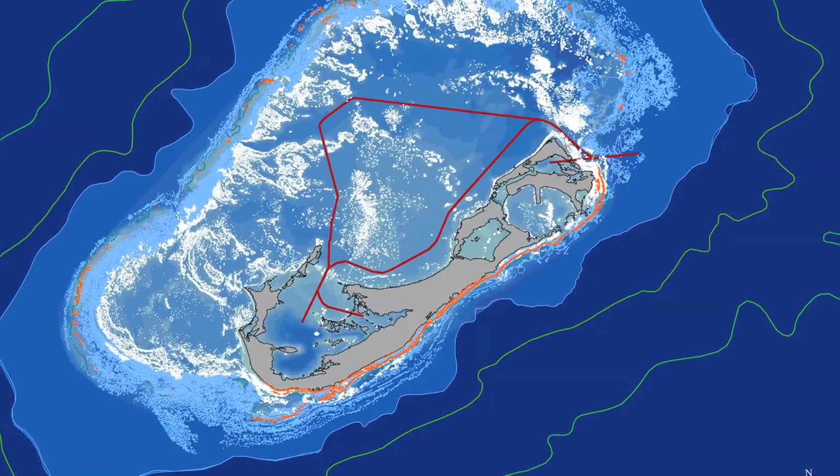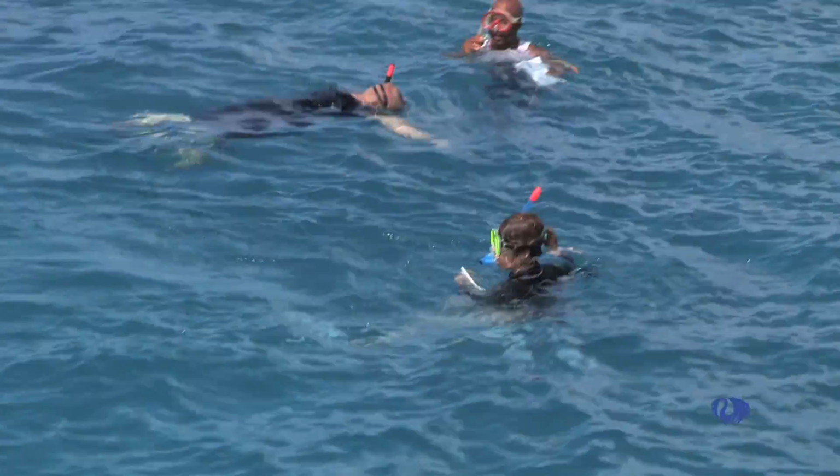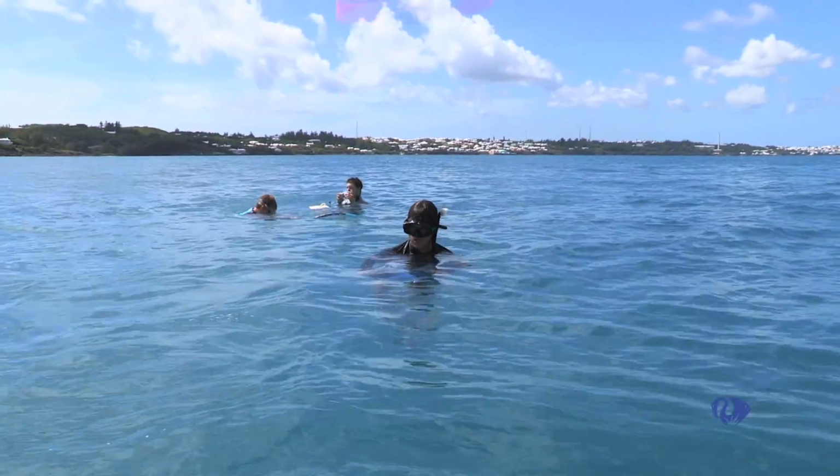Bermuda's reefs are facing unprecedented threats. Join the only team that is monitoring the health of our most valuable natural resource and be a part of the solution.